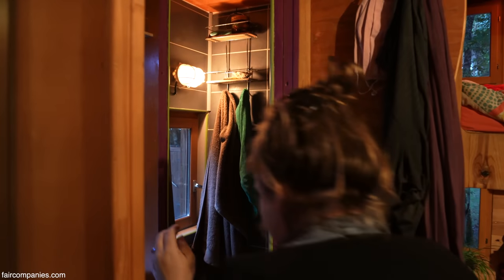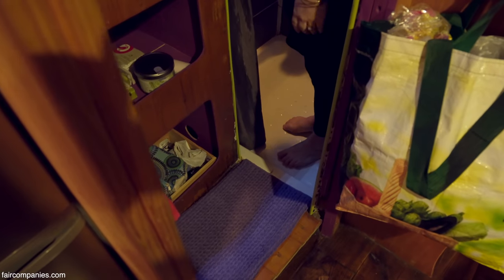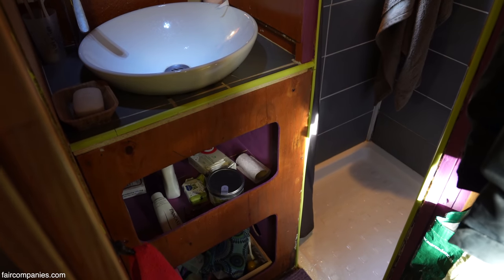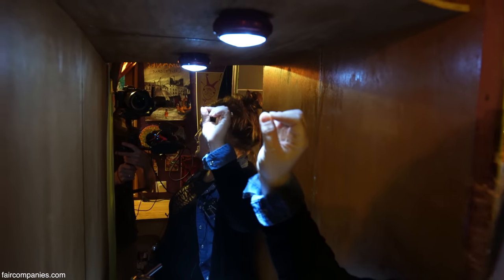You have the shower here. I can go inside. Yeah, I fit. So you have a shower and a sink, like everything you need in a real bathroom. It's with batteries. Yeah. Up. Great.